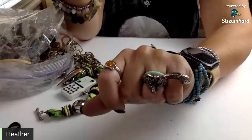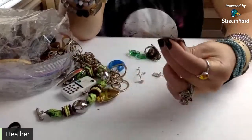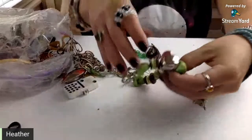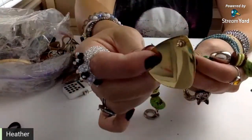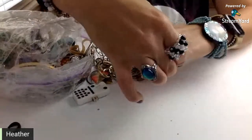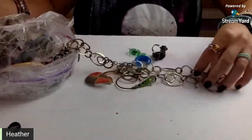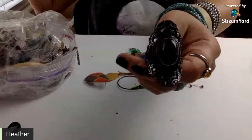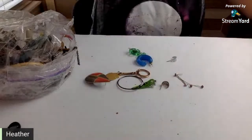Belly dancing jewelry. Okay, gotta. That. This is kind of the ones I was saying I have too. Okay, I can't handle this. That's wicked. It's red, a dark red.